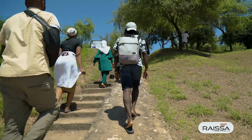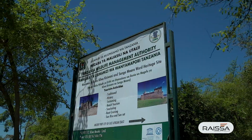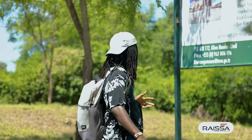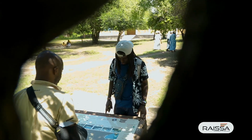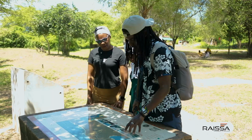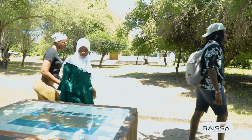Alright, so welcome to the ruins of Kilwa Kisiwani and Songo Mnara, which is actually a World Heritage Site. So there's so many activities you can do here, especially for tourism. There's traditional tourism, history, swimming, beach tourism, snorkeling, boat cruising, sunrise and sunset. Yani wewe joto. This is a map of Kilwa Kisiwani, so there's so many things to see. The good thing is you can see where all these things are located within this map. And it's a well-detailed map with great explanation both in English and Swahili.